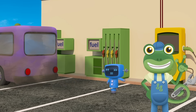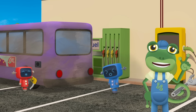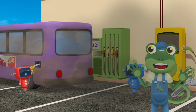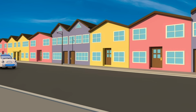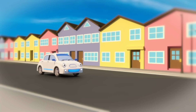Every morning, Bobby has to refuel with dirty diesel to power his engine. Ew! Bobby's fuel smells terrible. It's so dirty. Here comes Evie, the electric car. She doesn't have any problems with dirty diesel. She's lovely.